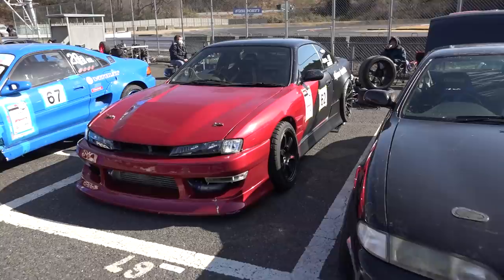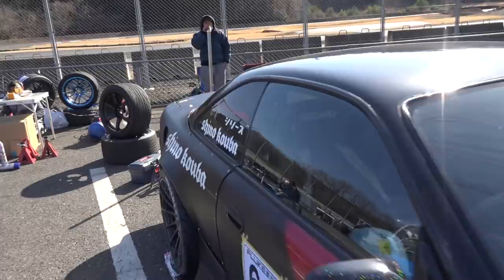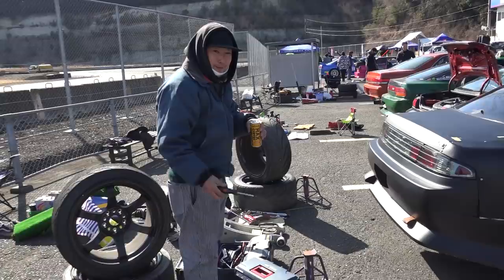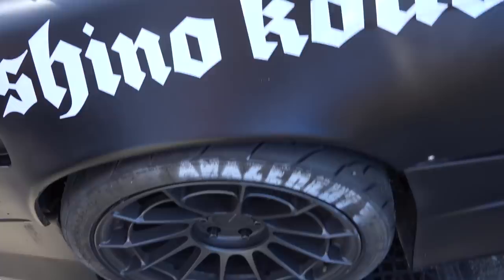This is Meguro, and just to show I'm not saying, oh yeah, he's my friend because he did really well. Look, it's a bit worn out, but my sticker is on his car. Good job. Max power. Very good. The tires are very good. Nankang? Nankang NS2.